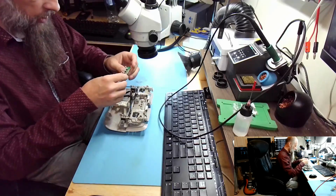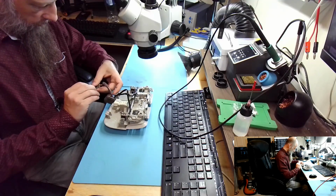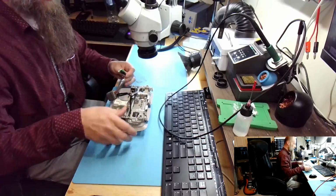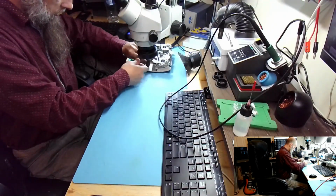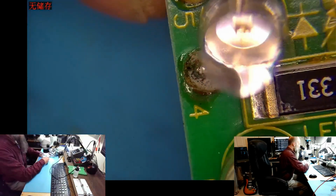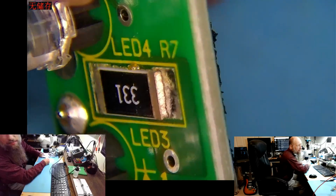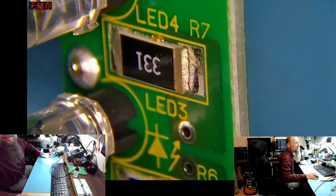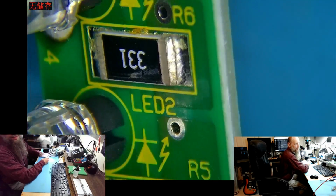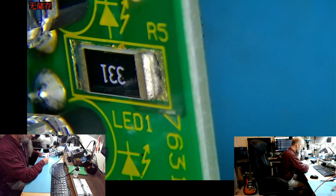All right, so we have it on the bench. Our culprit is here. Few resistors on both sides, and now let's take a look at them. Like so. And one crack over here. See that? So that's crack number one. Crack number two, right here. Crack number three, right here.